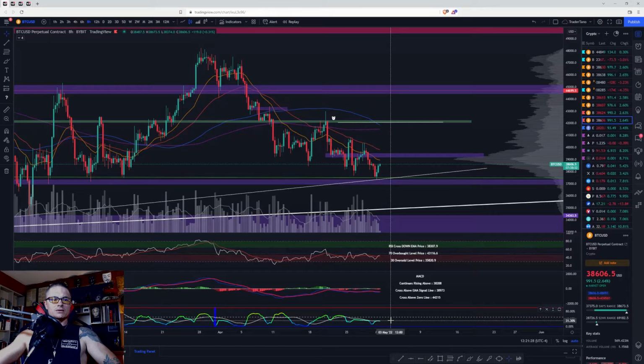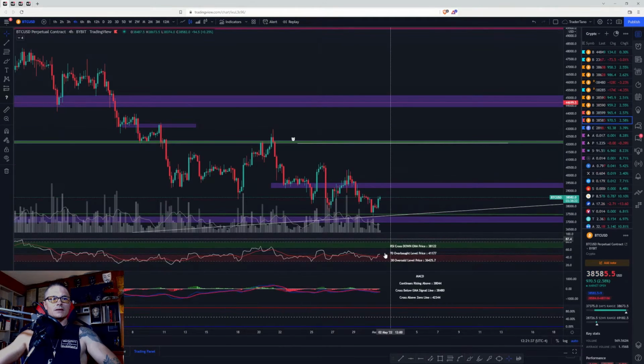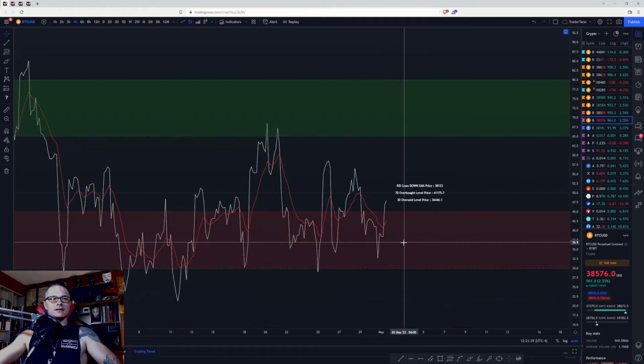Vol is in the lower zone, pretty flat right now. It is the weekend. Let's go to the 4-hour. RSI is above the bearish control zone now. We are below the neutral median line. We are above the signal line.